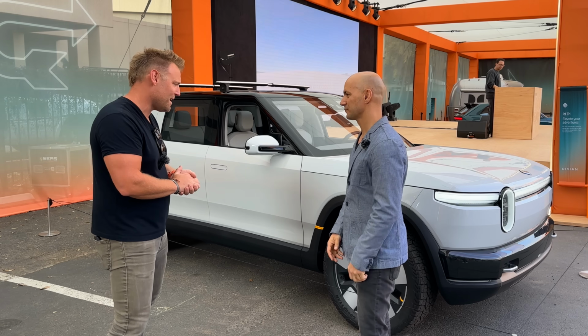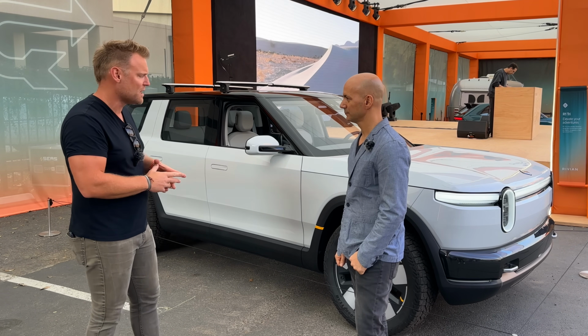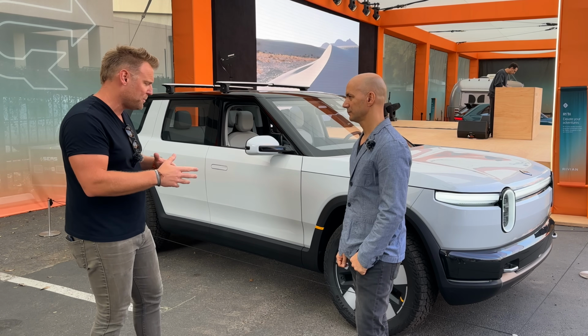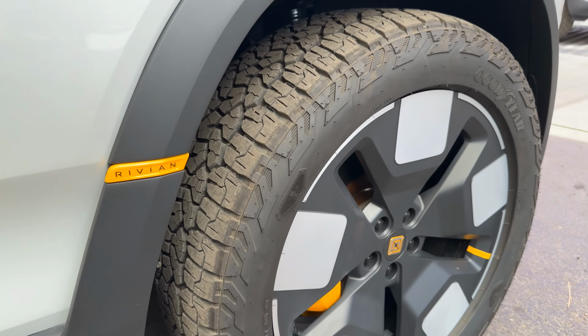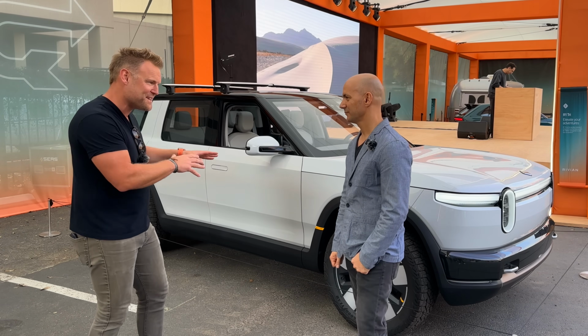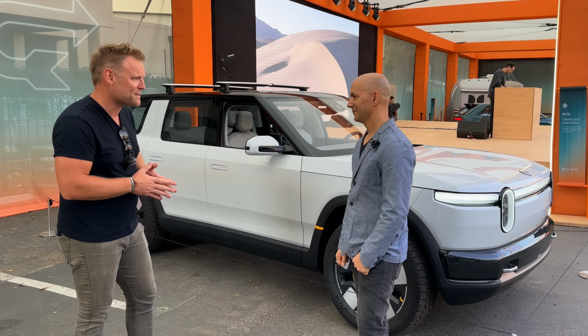Super exciting. That's awesome. And one thing that I've commented on in a lot of my videos, but I've had a few people notice, is the tire and wheel package you guys have on this is not something you normally see on this size electric SUV, the sort of soccer mom mobile. This thing looks like it's built to take on some trails.